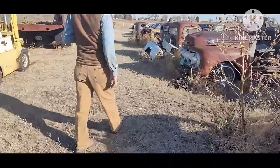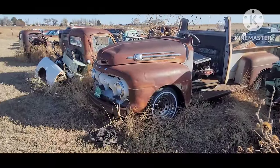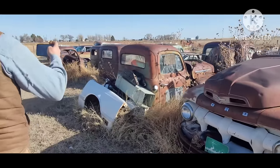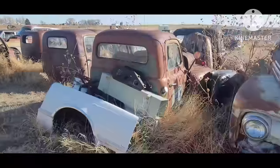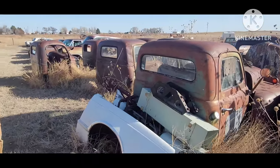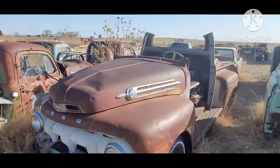Now this here was a real good pickup. It's got a motor in it and everything. And they got about three cabs here for us. What happened to that cab? That one? I cut it off. I was gonna make a convertible out of it. You're kinda wrong for that. You're supposed to leave the window frame there.